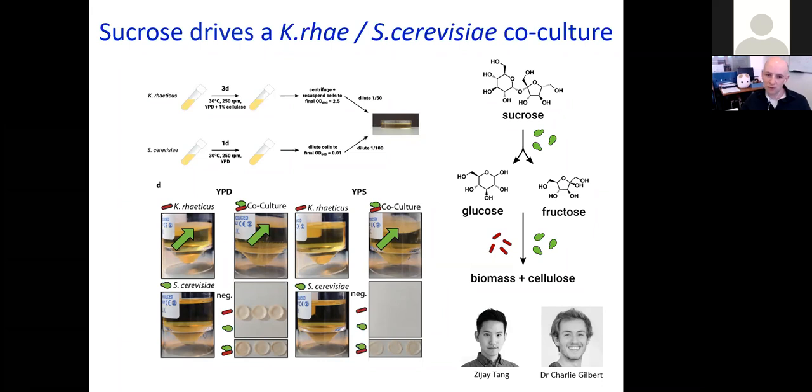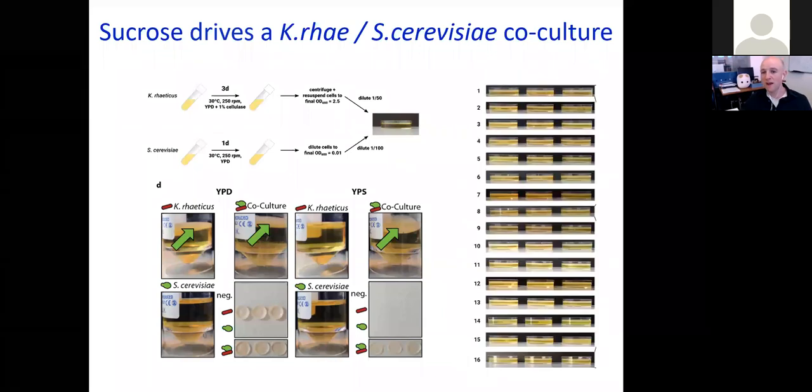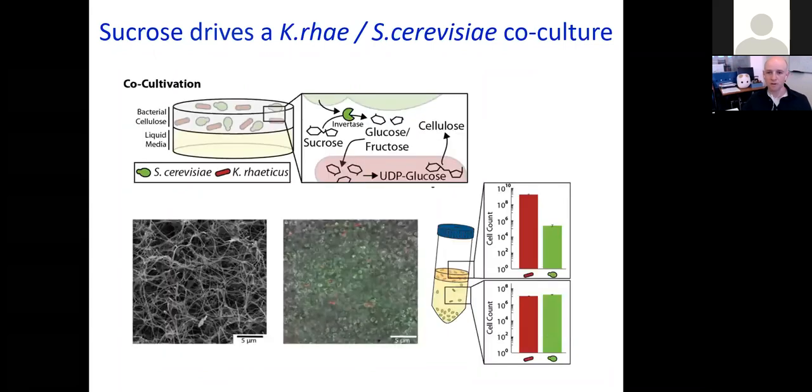We found that if you grow in sucrose with the right levels, very quickly, the ratio of the yeast and the bacteria in the co-culture will optimize to something that allows both of them to grow and to produce the material layer as well. And this becomes a very stable symbiosis over time. You can take the culture from one thing, grow it again, grow it again, grow it again, and it will always stay at the same ratio of the bacteria and the yeast and produce the material over many generations.